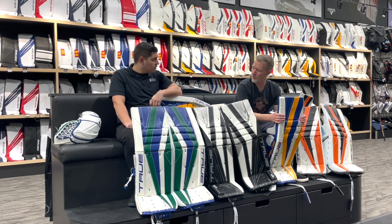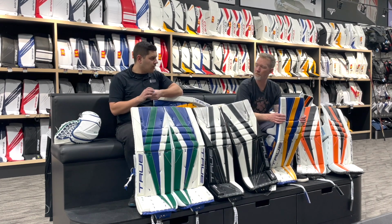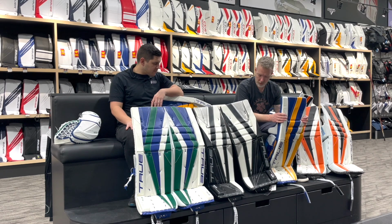I imagine it probably cuts a little bit of weight. We don't have a scale in front of us to tell you exactly how much, but it feels like that's not the primary focus here. No, I would agree on that aspect.